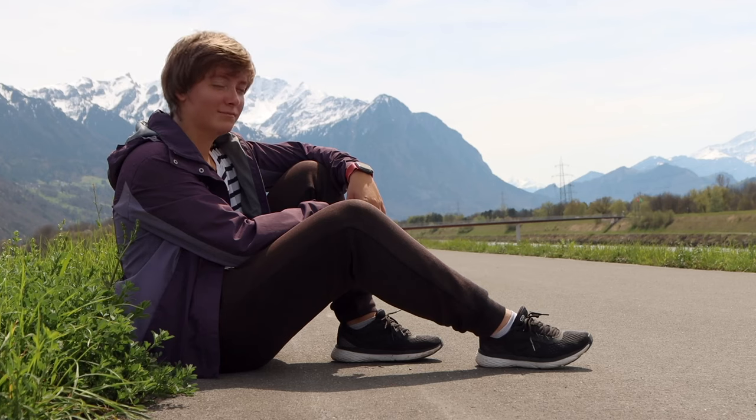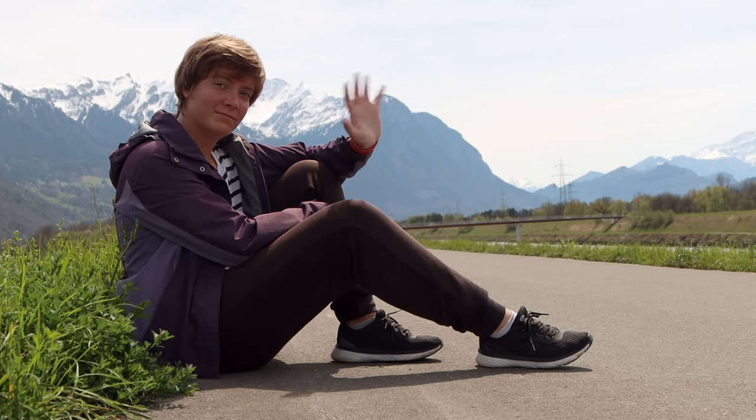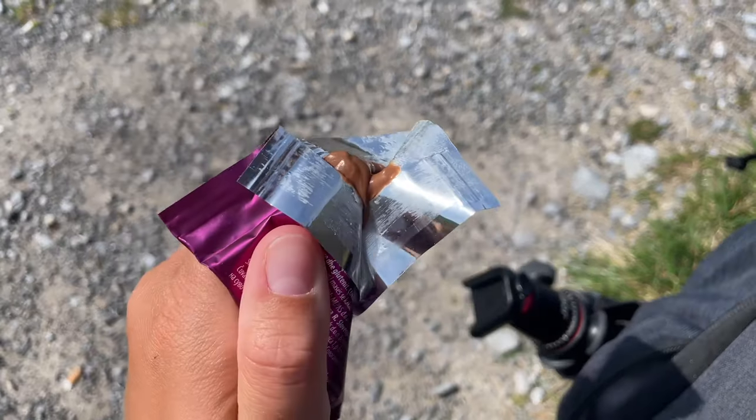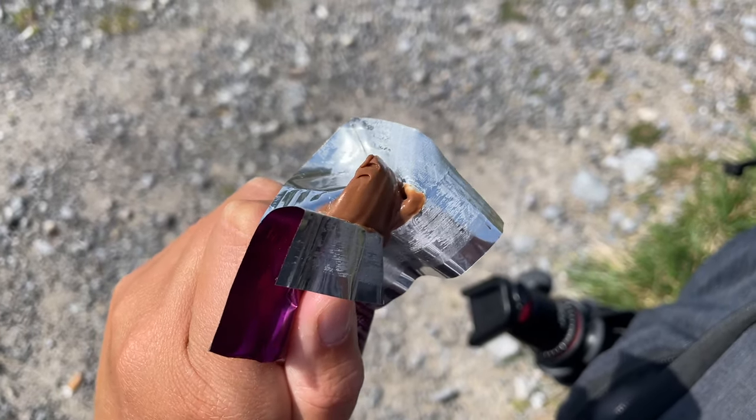It's not unexpected that the suddenly intense light burned my face. Just take a peek at my meal. It's a bar of chocolate, sincerely.